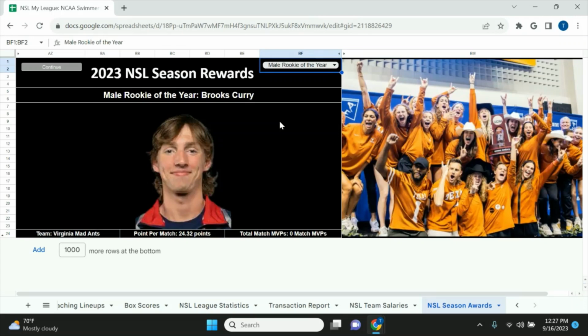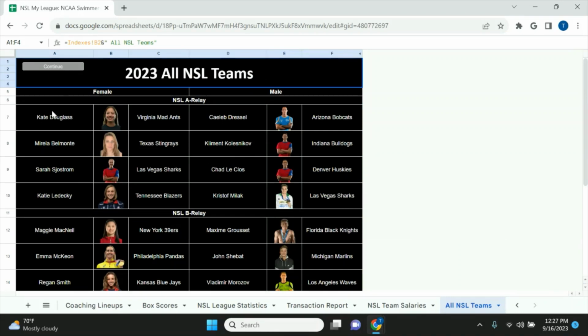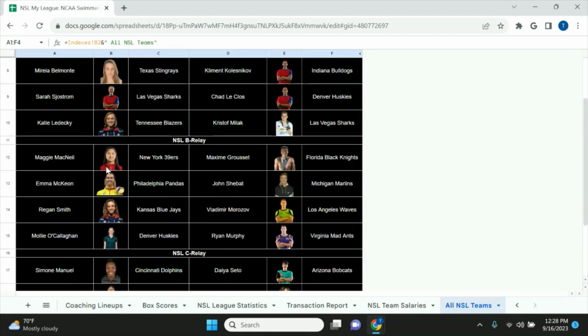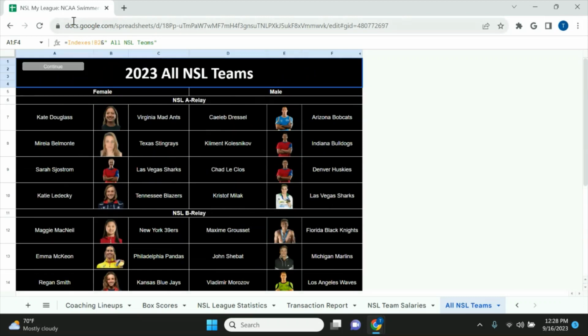And we also get Rookie of the Year Brooks Curry on our team. And Team of the Year goes to Virginia, which is us, 19-0, undefeated. Yeah, really good season from us. All NSL teams, we have Douglas, Belmonte, Shoystrom, Ledecky, with Dressel, Klesnikov, Leclos, Milak. And then on the B team, we have McNeil, McKeon, Smith, and Callaghan with Gousset, Shevit, Morzov, and Murphy. And then on the C team, we have Manuel, Hansen, Groves, and McIntosh with Seto, Curry, Fink, and Chalmers.